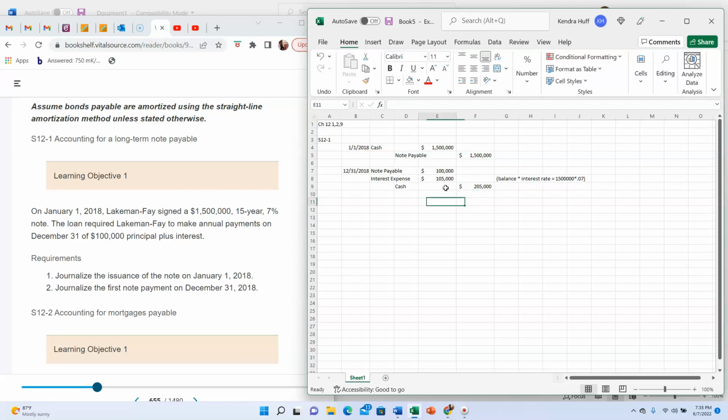And they don't ask for it, but next year, at 12/31/2019, when they make the next payment, it's going to be the same basic entry. This part's not going to change. The $100,000 is also going to stay the same, but now it's going to be $1,400,000 because I paid $100,000 on it last time. $1,400,000 times the 7%, and my total payment's $198,000. And then next time it's going to be $1,300,000 times the 0.07, and so on and so forth.